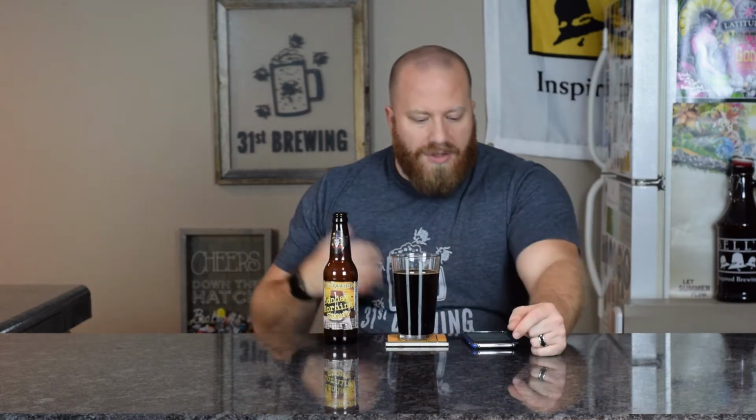So this beer is open because I did a beer versus beer, the 2016 version compared to the 2017 version. On this one, we are doing the 2016 version. It comes in at 11.3% ABV and 20 IBUs, where the 2017 is 12.3 and 60 IBUs.